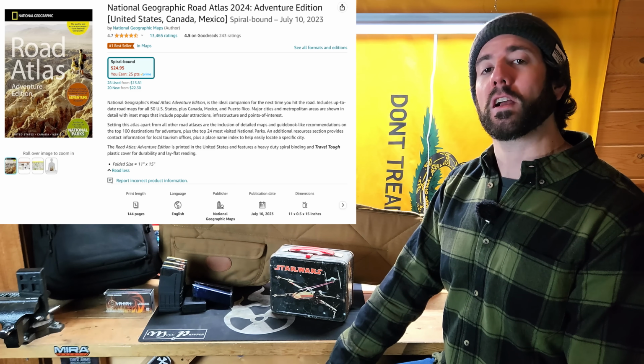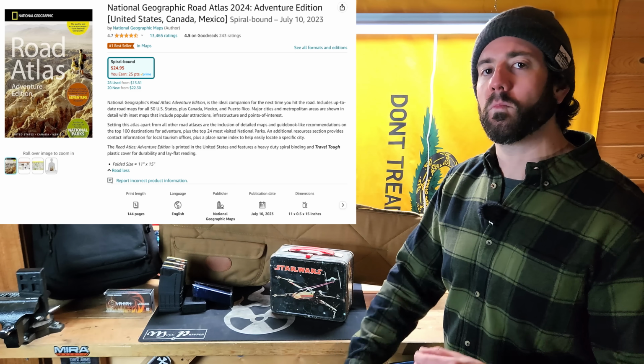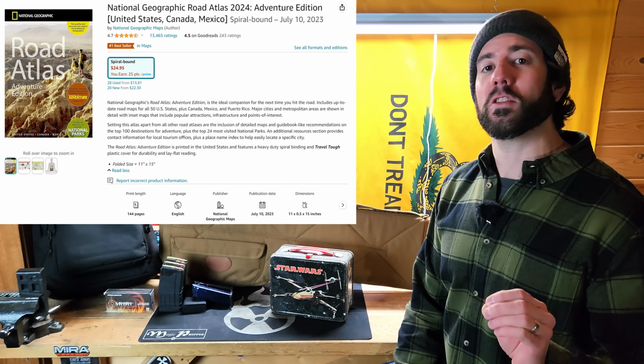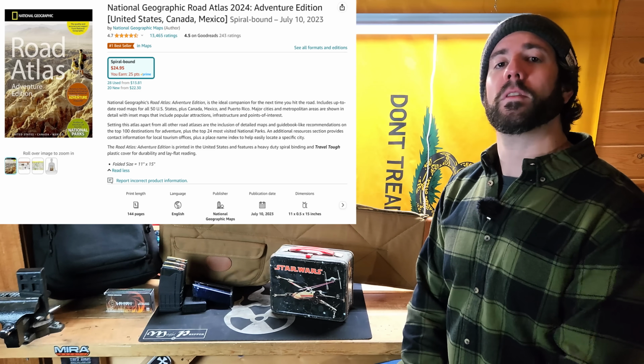And especially when we're talking about our infrastructure, you might want to pay attention to that and be aware of where these different points are on the map, in order to understand how close they are to you, and how it will affect you and how quickly. So make sure you grab one of these road atlas maps.